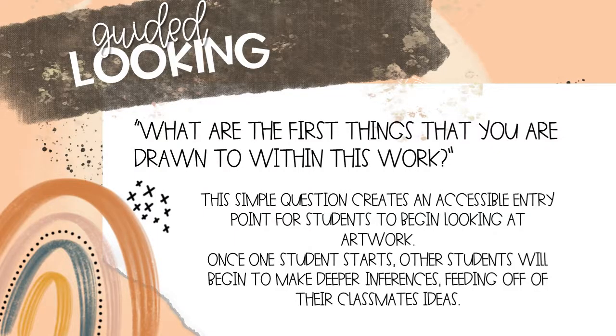After giving your students ample time to observe the artwork, start as a whole group with the question, what are the first things that you are drawn to within this work? This simple question creates an accessible entry point for students to begin looking at the artwork. Once one student starts, other students will begin to make deeper and deeper inferences, feeding off of their classmates' ideas.